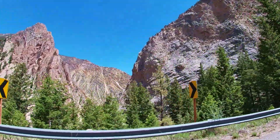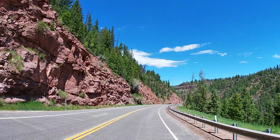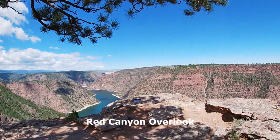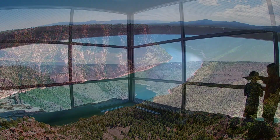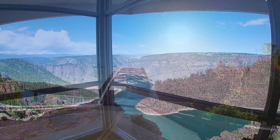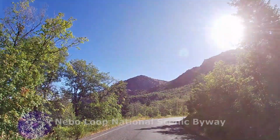Starting at the Wyoming border in northeastern Utah, the Flaming Gorge Uintas National Scenic Byway winds through desert canyons and up into the aspen and pine forest wilderness of the Uinta Mountains before arriving at the route's marquee attraction, Red Canyon Overlook, providing the best views of Flaming Gorge as well as a visitor center and campground. In 1998, Flaming Gorge Uintas became one of the first 2 Utah routes to be designated as National Scenic Byways. The other was Nebo Loop.